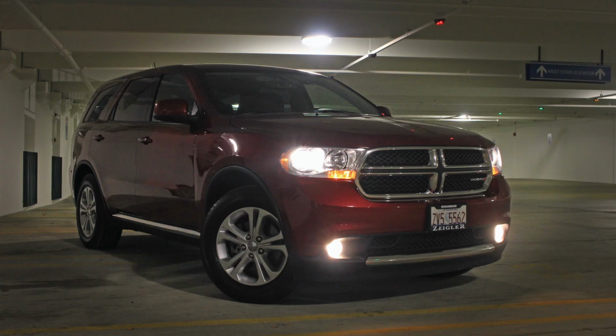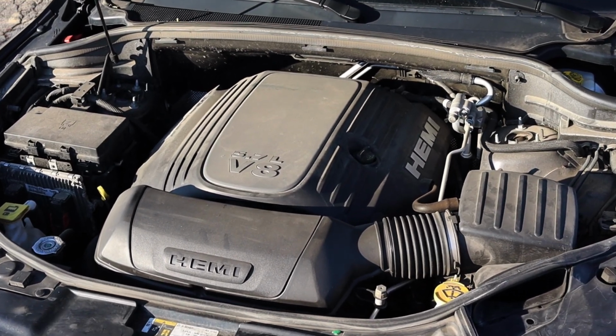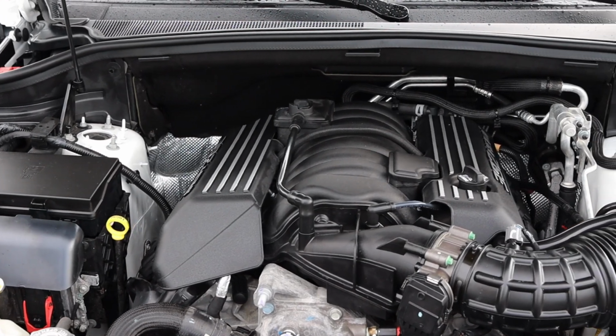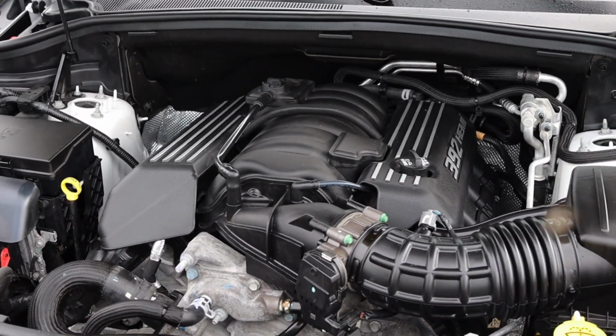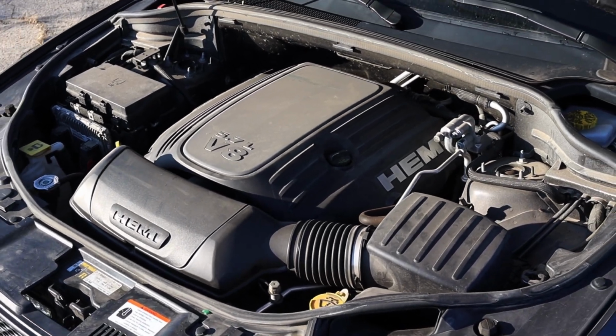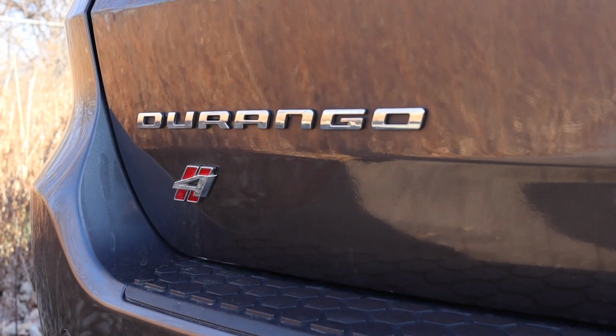what's in your future. Now this body style of the Dodge Durango started in 2011 and is still going today in 2022. You could get it with a 3.6 liter V6, a 5.7 liter V8, a 6.4 liter V8, or the 6.2 liter supercharged V8 in the Hellcat variant. However, this is the regular 5.7 liter Hemi. It has an 8-speed automatic transmission and is all-wheel drive.